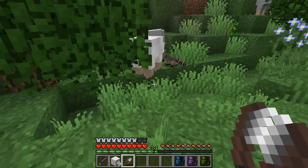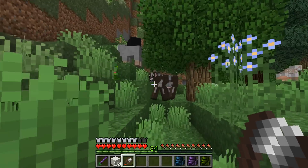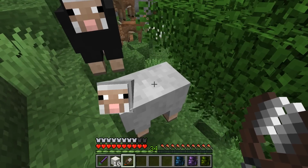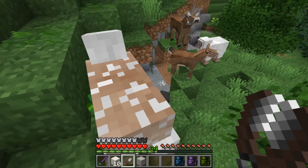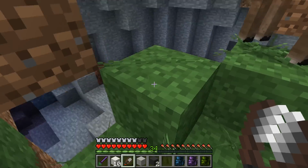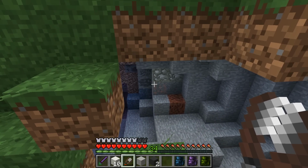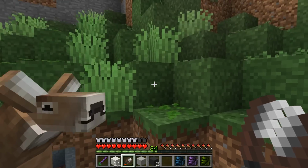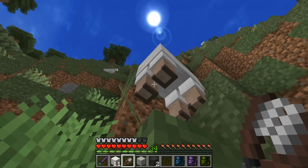All right, thank you, sheep. And a little bit from you too. And then I guess I could always recolor this wool. Right now I'm just at a lack of any wool, so might as well take every piece I can get. Oh, what's this? Ooh, there's some fossils and there's some salt. I actually am in desperate need of salt, so I'm sort of tempted to go ahead and try to collect that.